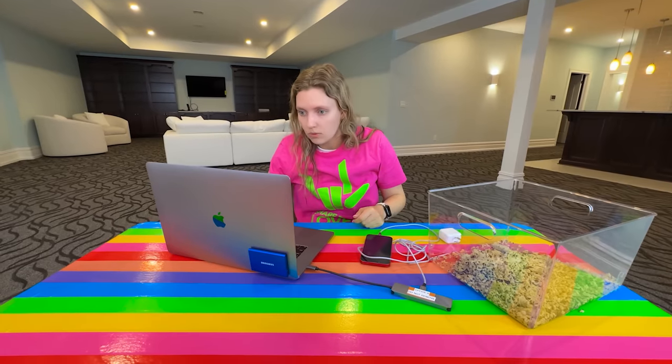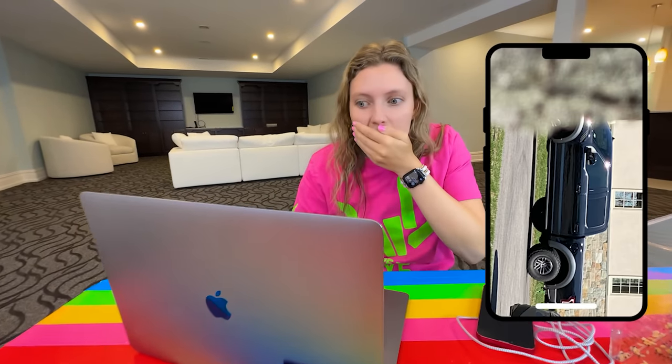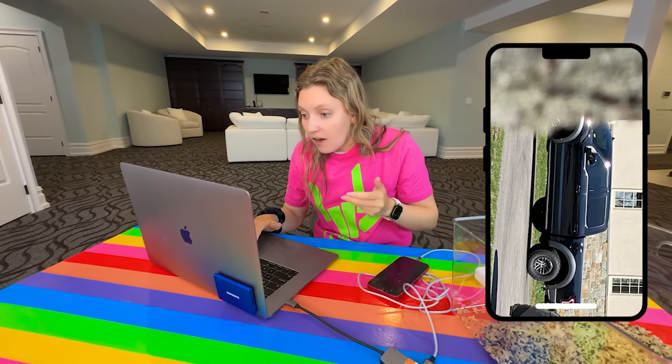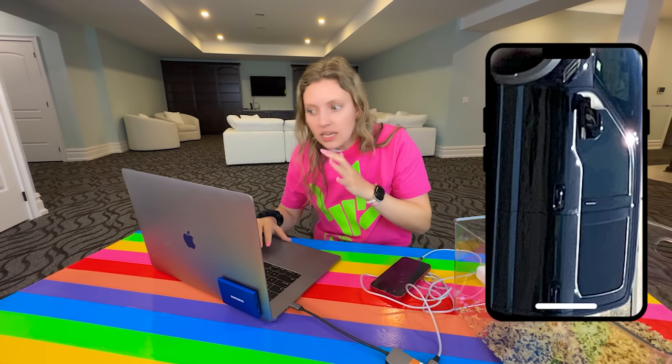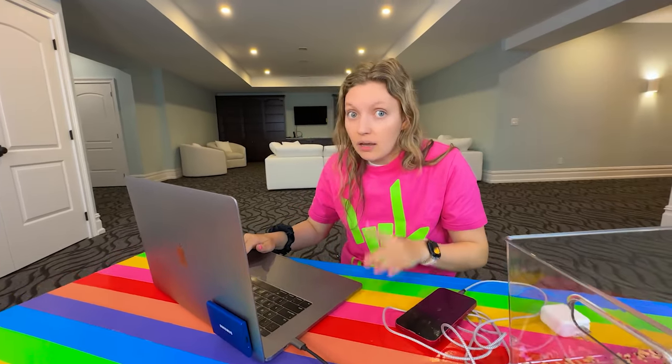Okay, let's see if there's more videos. Oh, I found the photo app. This is perfect. Okay, let's see what's on this. Oh my goodness. Yeah, now that is creepy. It's like a stalker photo of the truck. Wait, is Steven in that truck? I'm zooming in to see. Okay, I don't think anyone's in that truck, which makes it a little less creepy. Yeah, there's so many photos of the truck. Okay, we need to keep an eye on the truck and make sure they don't steal it.